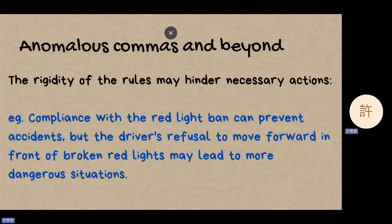And next, we're going to talk about NMLS commas and beyond. The first thing is about the rigidity of the rules may hinder necessary actions. For example, compliance with the red light ban can prevent accidents, but drivers' refusal to move forward in front of a broken red light may lead to more dangerous situations. So as you see, the rigidity of the rules sometimes causes this kind of situation.